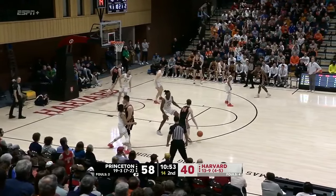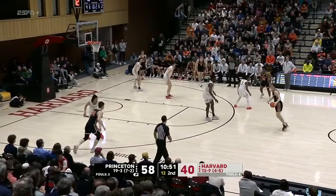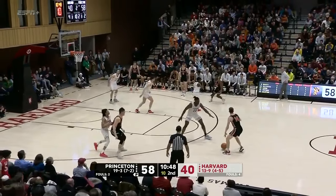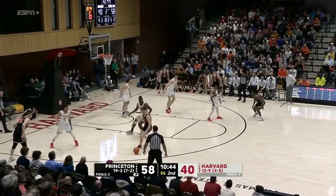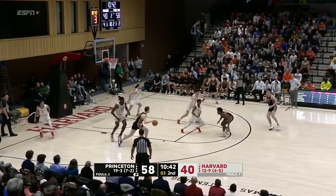What we've seen this year, Yale, Cornell, and Princeton are top-level teams. They could make noise in the NCAA tournament. Princeton did it last year. You'd not be surprised whoever got into the NCAA tournament from the Ivy to make a run.